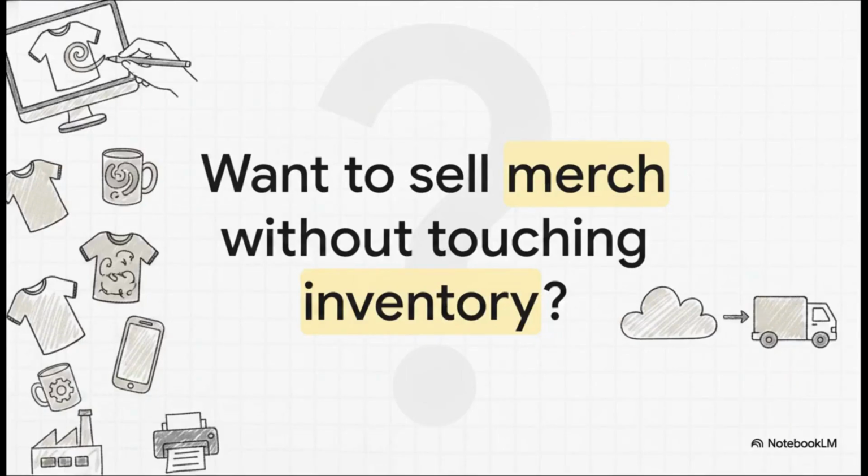So let me ask you, do you want to build an online store selling physical products using absolutely nothing but your computer? Seriously, we're talking zero inventory, no manual printing, and definitely no annoying runs to the post office. Your only job in this entire process is just to create the images and the designs. Literally everything else is handled for you behind the scenes.